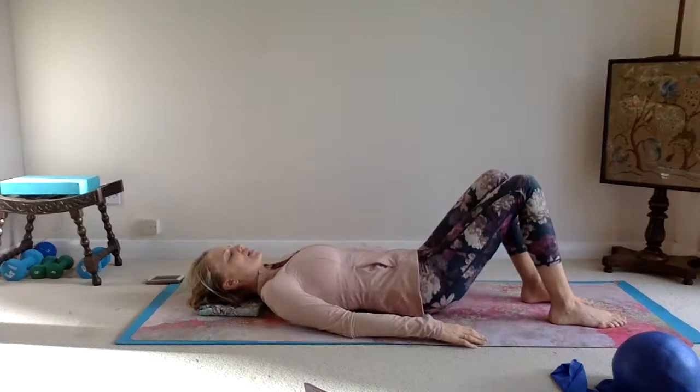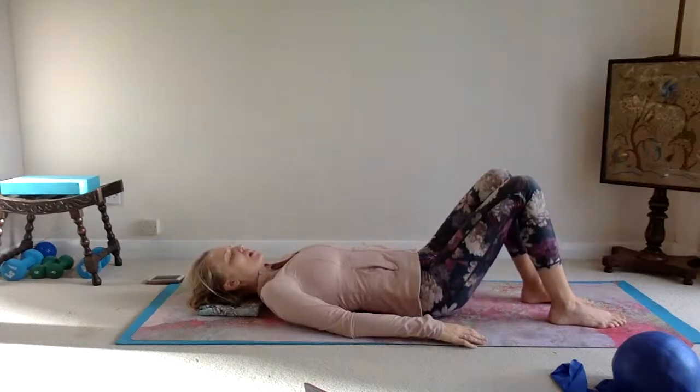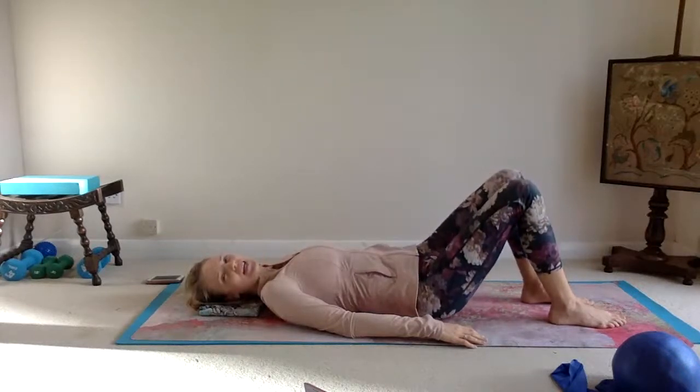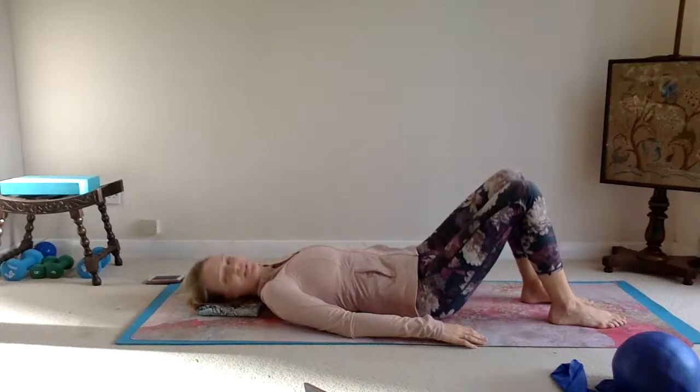Great, let's go the other way now. Circling around the other way. This is really nice as well if you suffer from an achy lower back ever. Really lovely to get that movement in.